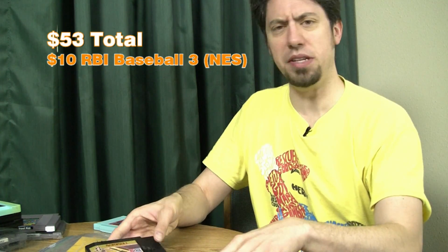Oh, if only they knew. So speaking of Tengen, I found the third of, I hope, 3 RBI baseball cartridges, slowly building my Tengen collection. So now I have 3 plus the original gray card of the first game, and this was $10. So we're at roughly $50 right now.